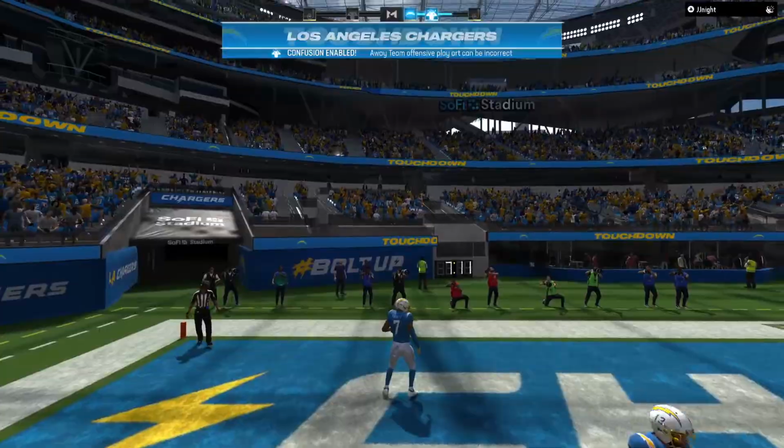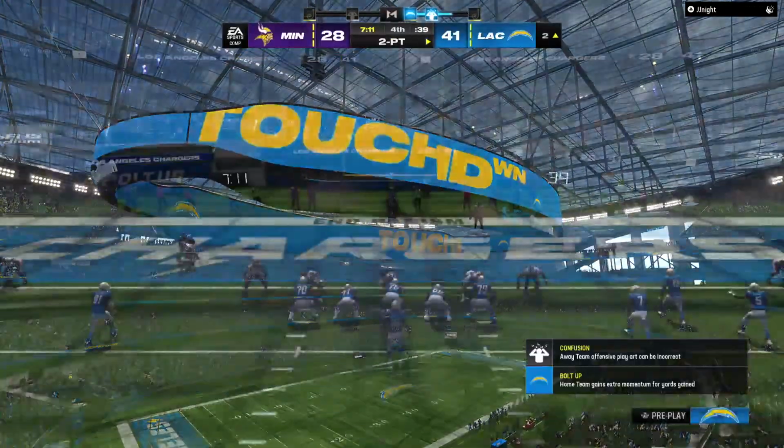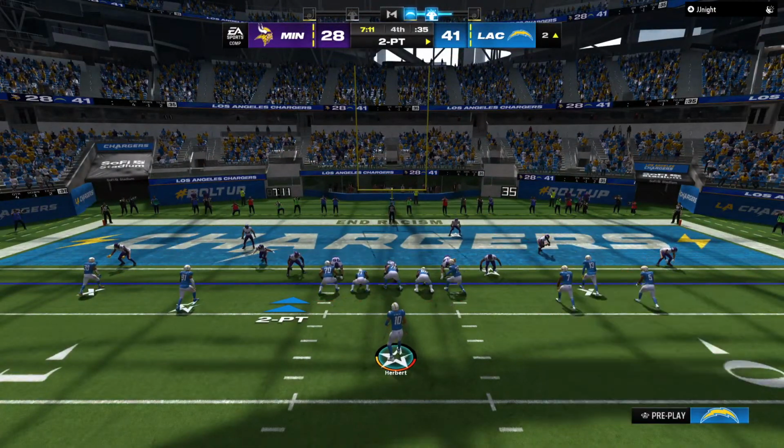Touchdown, Chargers! Gerald Everett, 26 yards. And the Chargers have opened up a 2-touchdown lead here in this 4th quarter.